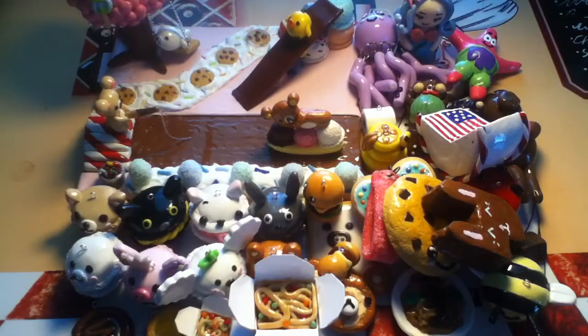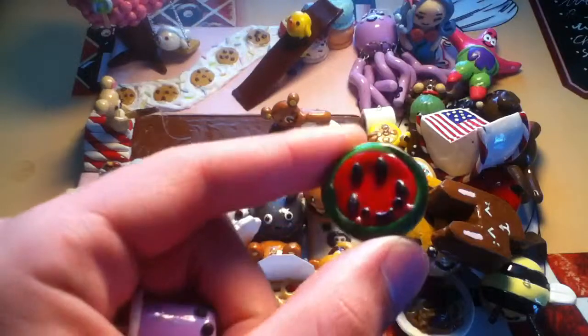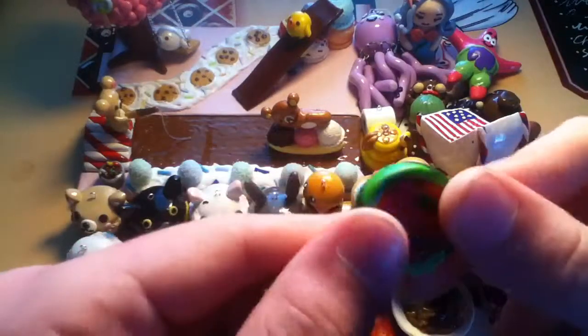And then I have this watermelon. The watermelon was supposed to be in Kawaii, but it was food, so I just put it under this. And then I made this bubble tea.